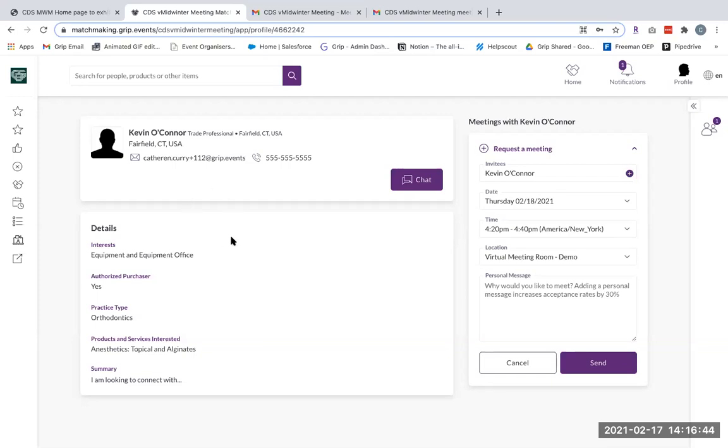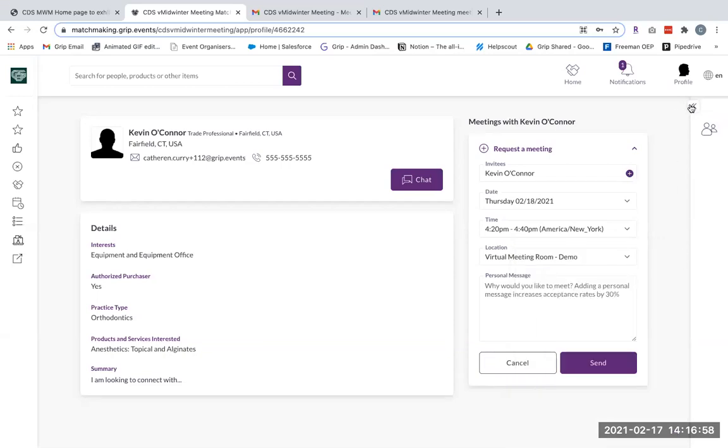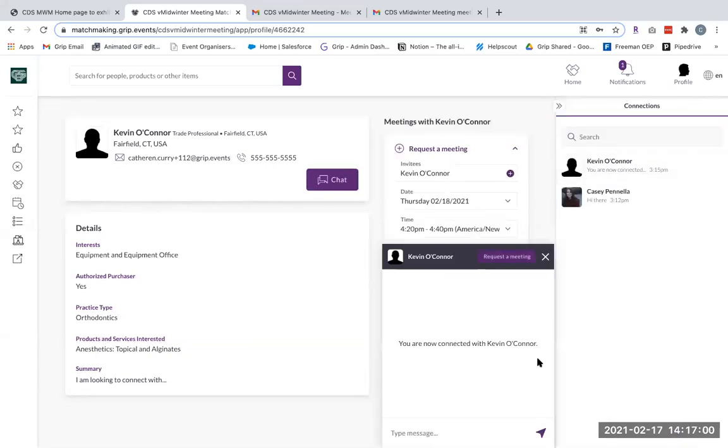So again, the more information that you share, the more information I have to go on to determine if I want to connect or if I want to meet with that individual. Since I'm a connection, I can chat with them. I can click on the chat and the window opens up. And again, I can do so if I go to my chats here and click on them here.